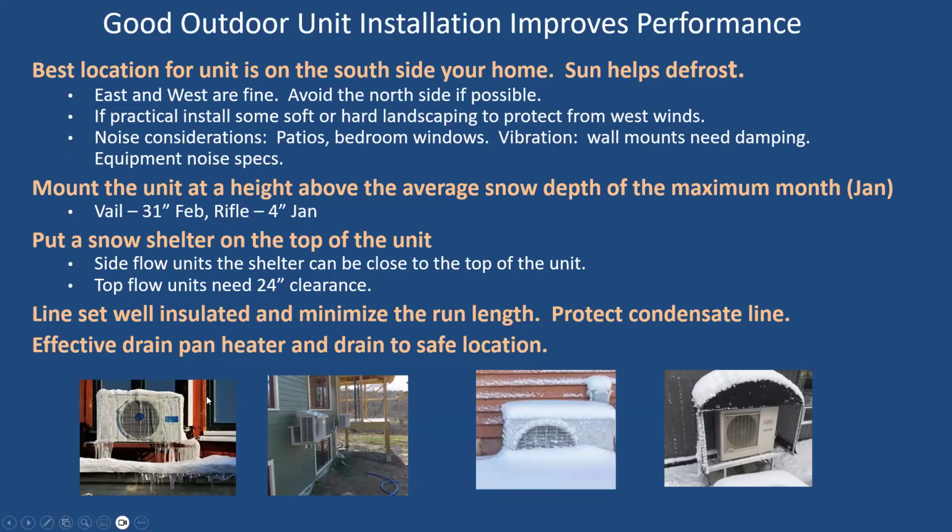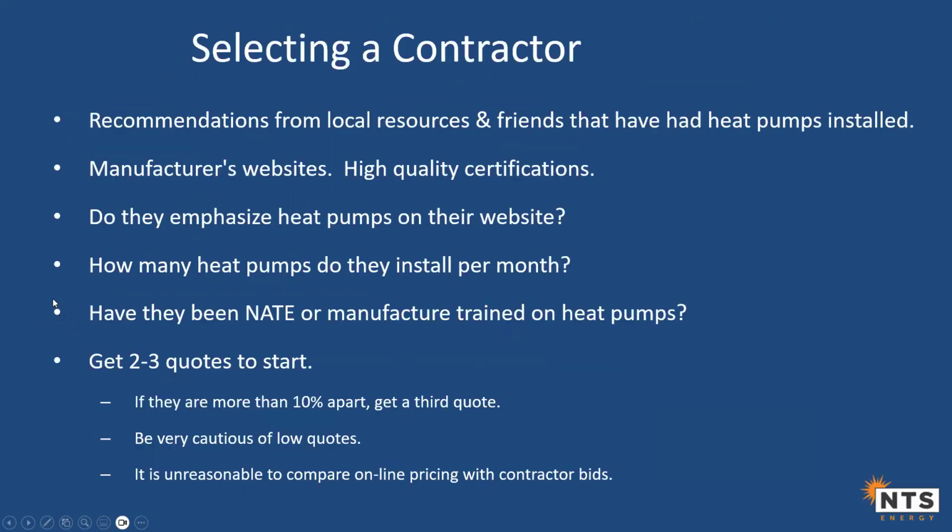Sometimes you put it on walls up here. You do a good job of vibration clamping, but make sure it's near, like, the outside of a bathroom or something. You've got to mount it above snow depth, put a snow shelter on top, and you want to make sure the line sets are done well and a pan heater to effectively drain it well.